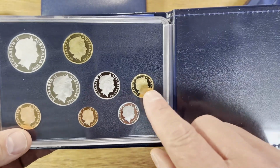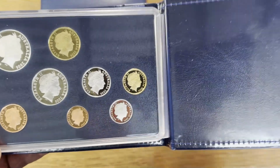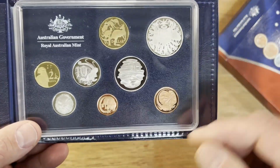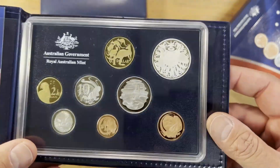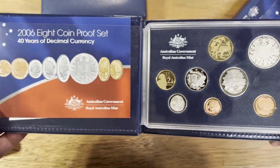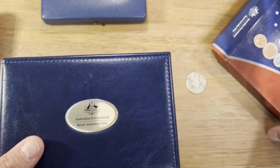But this also has your $2 and $1, and they've added back in the 1 cent and 2 cents. So obviously we stopped using the 1 and 2 cents and went to the $1 and $2. So that's what makes this set extra special, that you've got all the coins of the currency in there in good quality.